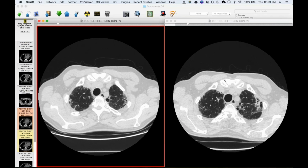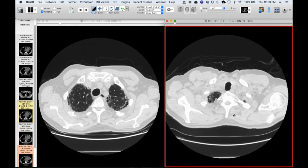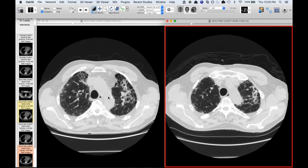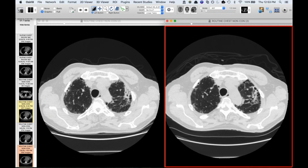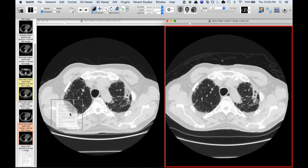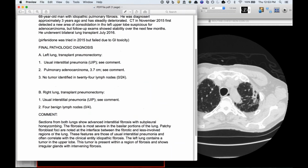And perhaps the fibrosis is a little worse in that area. And then this was the final study they had, where at this point it was, if anything, less than it did a few months ago. Certainly not worse. But he went to a lung transplant last month shortly after this, and sure enough, it ended up being an adenocarcinoma.